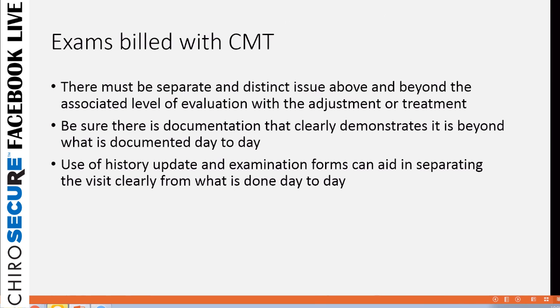Make it clear that it's above and beyond by, I would assume, a greater level of history, a full history, if you will, of how they've been doing. I would say a full detailed exam examining all the areas that we did initially so we can make a full comparison, not just those areas. And then, of course, likely going to be a separate treatment plan. So again, make sure the notes clearly show the separation.